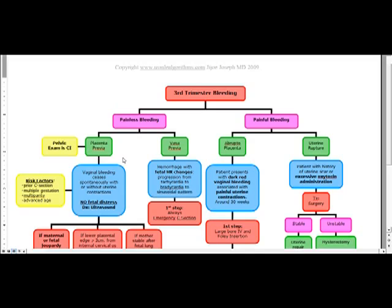Now, placenta previa is going to be defined as vaginal bleeding that ceases spontaneously with or without uterine contractions. A lot of times the case history is going to include a history of trauma, coitus, or a recent pelvic exam right before the bleeding is starting. Risk factors include prior C-section, multiple gestation, multiparity, as well as advanced age, and a prior placenta previa. You're going to diagnose this by ultrasound.